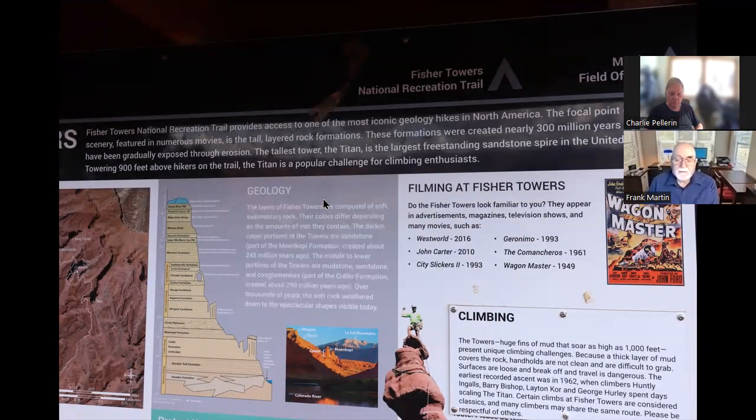Yeah. So here's what I was talking about. I think I've got a better picture of it later, but these are the various layers. I think the Grand Canyon is scraped to here. Different national parks are scraped at different levels by how the erosion worked. That's why they look different. And here's the various movies that have been filmed in Fisher Towers. City Slickers 2, Geronimo, etc.